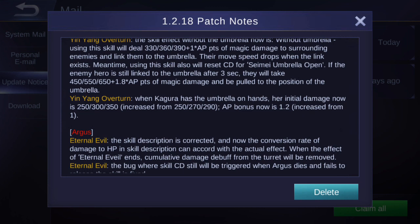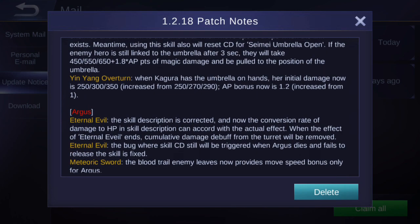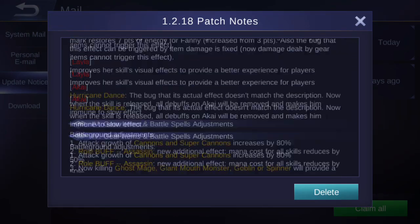Jinjang Overturn. When Kagura has the umbrella in hand, her initial damage will now be 250 to 350, increased from 250 to 290. And attack power bonus is now 1.2, increased from 1. So she's getting a buff as well. A lot of heroes are getting a buff, which is pretty nice.